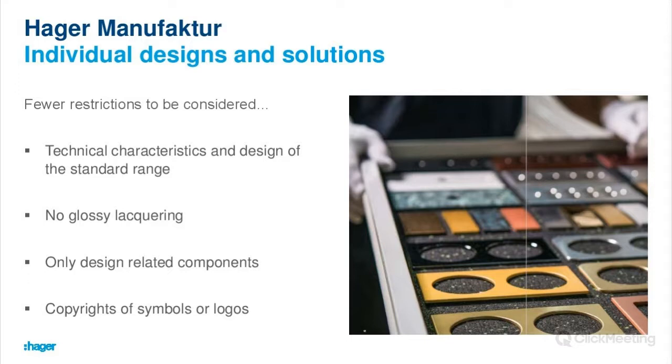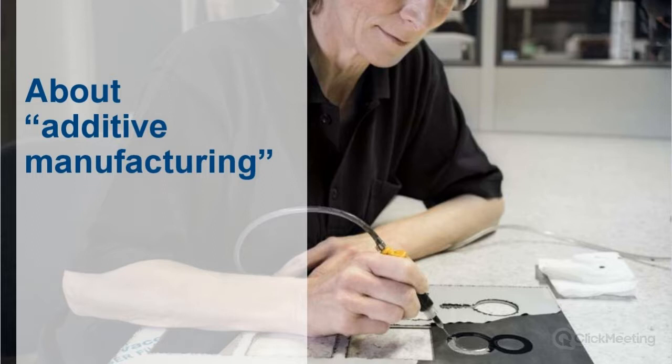Okay, and Patrick, I also heard about additive manufacturing or 3D printing. Could this be something for Manufaktur? Of course, that's very interesting. For this topic I have Christian with me, and I hope Christian can take over and say something. Okay, Christian seems not to be online. So Patrick, I'm afraid his sound is not correct. Can you take over? Can you maybe tell us why it's interesting?